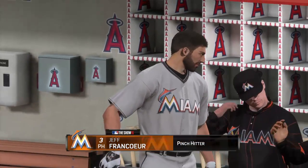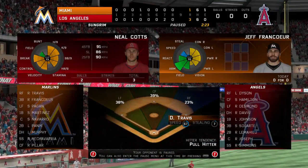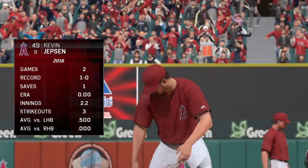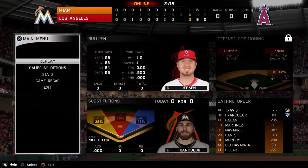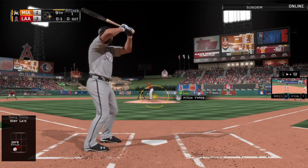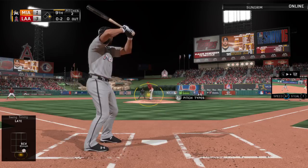Jeff Francoeur will come on to pinch hit now with a runner at first and nobody out. Jeff Francoeur. Kevin Jepson will get the assignment on the mound here as he'll enter with a runner at first and nobody out. Not even close on that swing. No balls and a strike. Swung on and missed. 0-2 now to Francoeur. And now he'll step off quickly and look the runner back. A runner at first with no outs here.